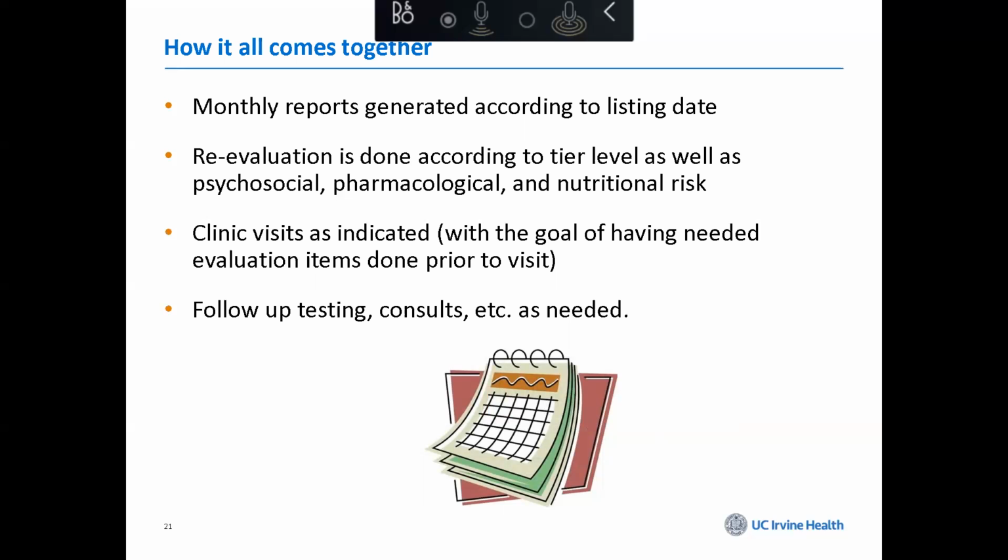And so we talked about a lot of stuff, a lot of stuff, and how we manage our wait list, but how do we actually do this? How does it all come together? So especially for those coordinators that may be listening, trying to glean ideas for how to perhaps improve processes for management of your wait list, what we do is we try to break our wait list up into more manageable pieces. The way that we do that is we generate monthly reports that have a certain subset of our waitlist population. And for that month, we work on those patients for doing this reevaluation.